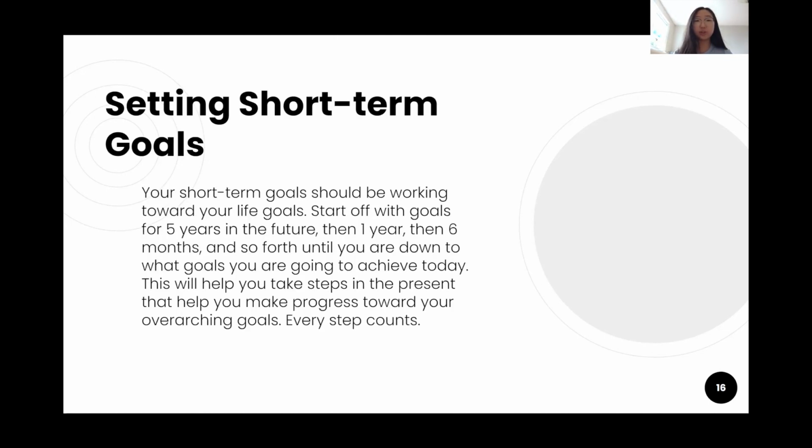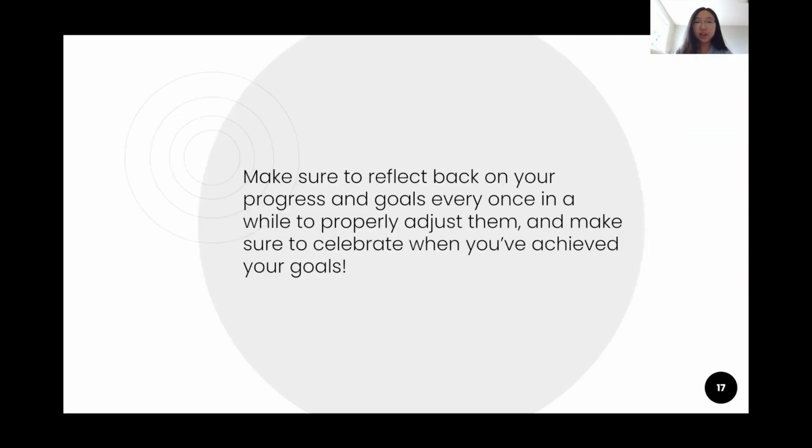Next are short-term goals. So your short-term goals would be working toward your life goals. So these are smaller goals that lead up to your life goals. So you can start with like 5 years in the future, then 1 year, then 6 months, and then so on until you're down to what you're going to do that day to work toward your long-term goal. This will help you actually take steps in the present and make progress toward your overarching goal. And make sure to reflect back on your progress and goals every once in a while so you can change them if your values have changed or just adjust them to what is realistic toward you.